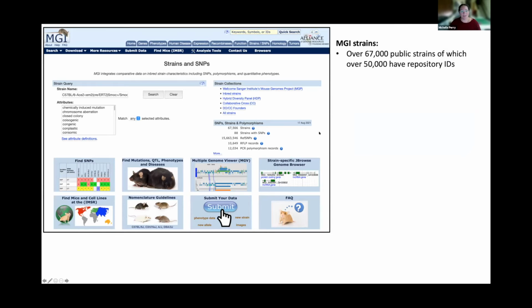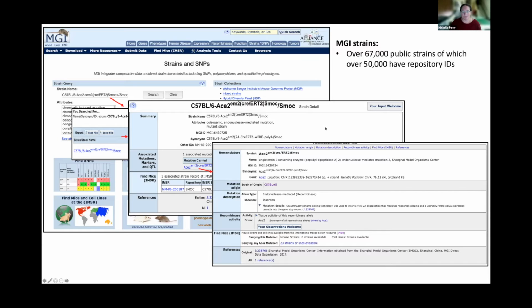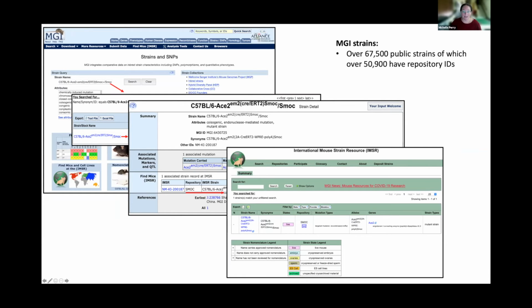So there's a lot going on here. This is the strain mini homepage where users can find information about strains by searching for them by name. We also have some other features here that I'm not going to go into. MGI has over 67,000 public strains, over 50,000 of which have repository IDs associated with them. So when a user searches for an ID, they will get a summary page that links to the allele page as well as back to IMSR, so users can find information about obtaining the mice.